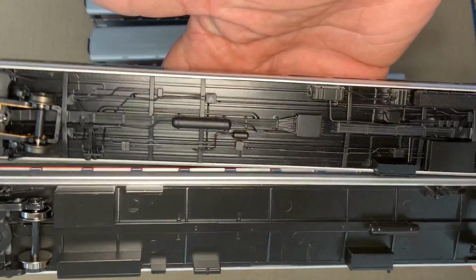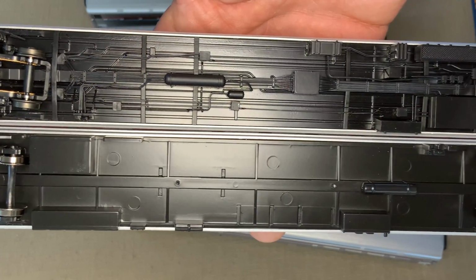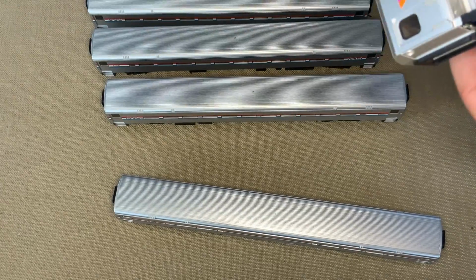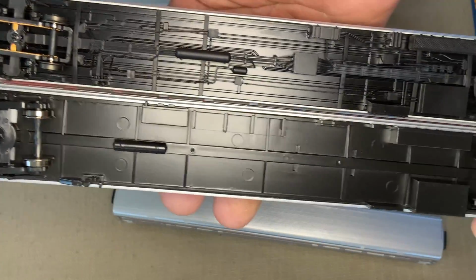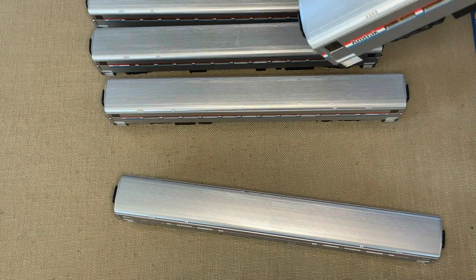Flipping them over here, obviously, this is where Rapido shines. I think they outshine almost all competitors, if not all, with their underbody detail. The undercarriage is just a mere afterthought on the Walthers, and the only things they really have on the undercarriage are things that you're going to see if you're viewing it from eye level, like the air tank here, that kind of thing. And it's a little bit different, it's a little bit offset. I don't know which one's right, so these may be both correct prototypically. Viewed dead from the side, they look pretty much the same. You can see they have these small details.